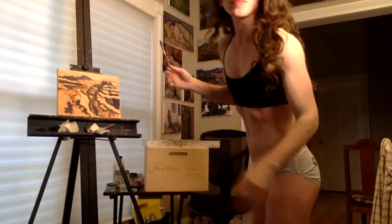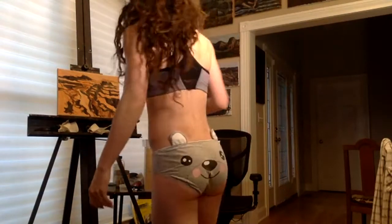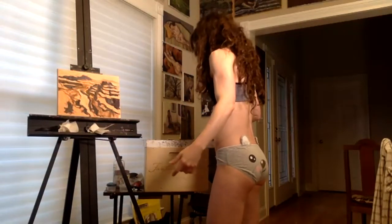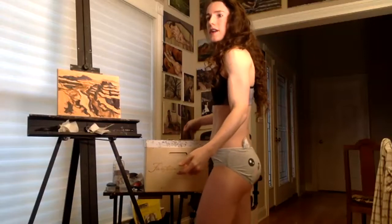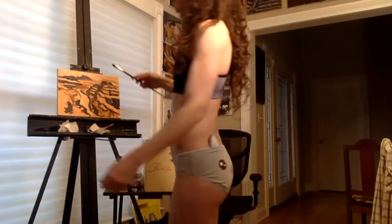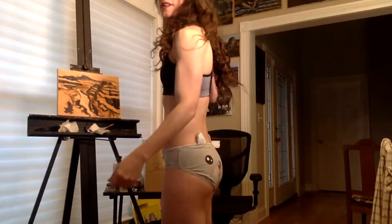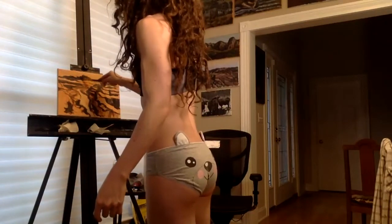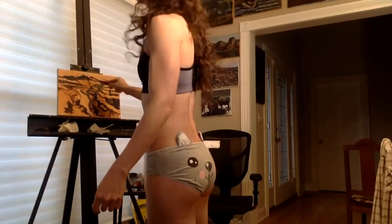So as you can tell, you can start to see what's going on. There's a lot more going on. So right now I just added a little bit more white and light blue to my brush. I didn't add light blue, I lightened my blue. It's just as in the background. So the atmospheric bit.